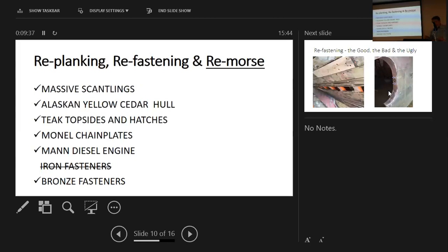He had 5,000 Monel screws made for the project. I think once he got into trying to remove the fasteners, he realized that it was beyond his capabilities, and that was one of the reasons that he had sold the boat. Anyway, we put it in a building in 2000 and around 2004, and started the refastening process.